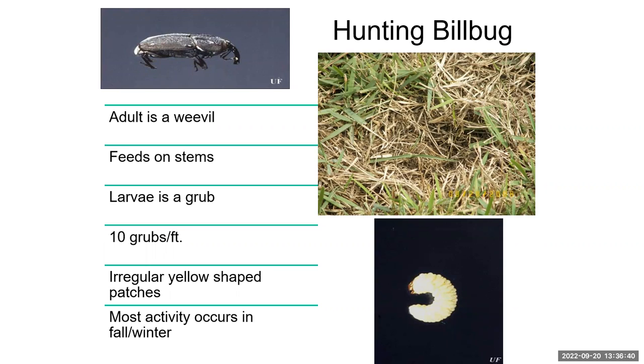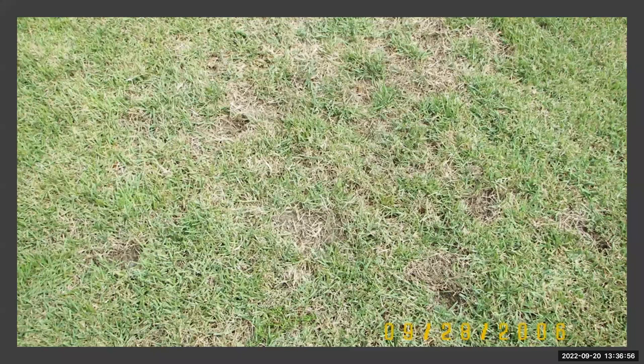But my master gardeners in The Villages, a lot of times whenever they had an infestation of hunting billbugs, they also had a little fish pond, stuff like that. So they found them in their fish pond, maybe dead on the sidewalk and so on. They typically see a lot more adults than the grubs, and they start digging.